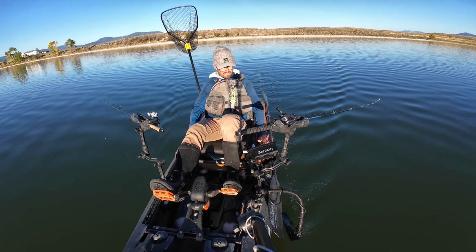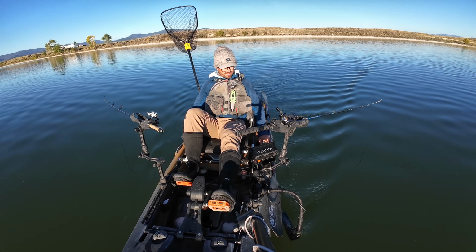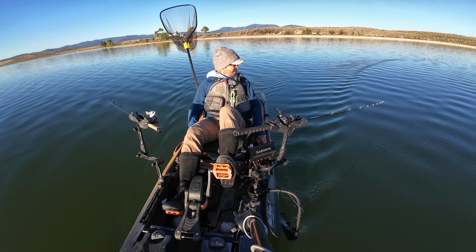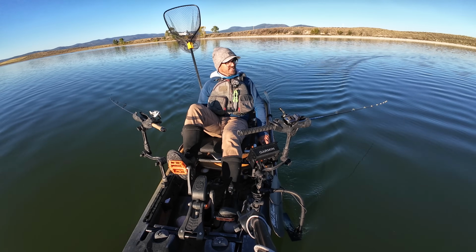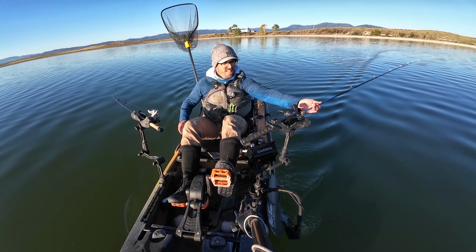Both of these crankbaits are diving about 6-7 feet, so I'm in about 9-10 feet of water right now. Oop. Oh, there was a bite. Dang it. Did not connect. There he is. There he is.